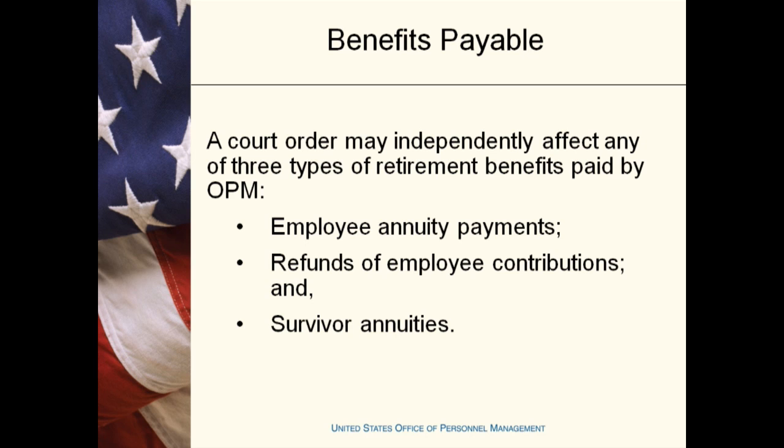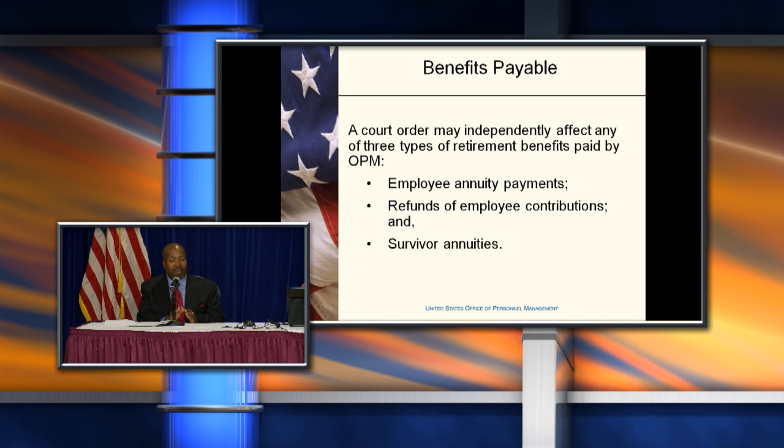There are a number of benefits that are payable. A court order may independently affect any of three types of retirement benefits paid by OPM. Those include, as you'll see on the slides, employee annuity payments, refunds of employee contributions, and survivor annuities. The bulk of our work in court order benefits comes from the annuity payments and the survivor annuities. More recently and less frequently do we see the refunds of employee contributions, but all of those things may be affected by a court order.